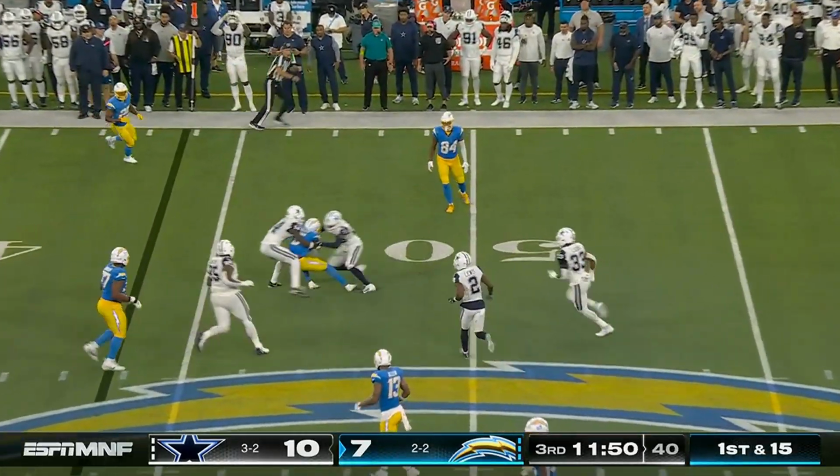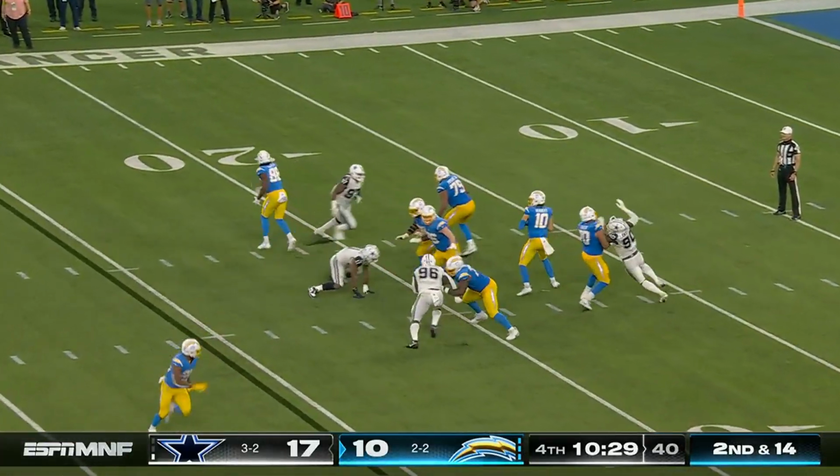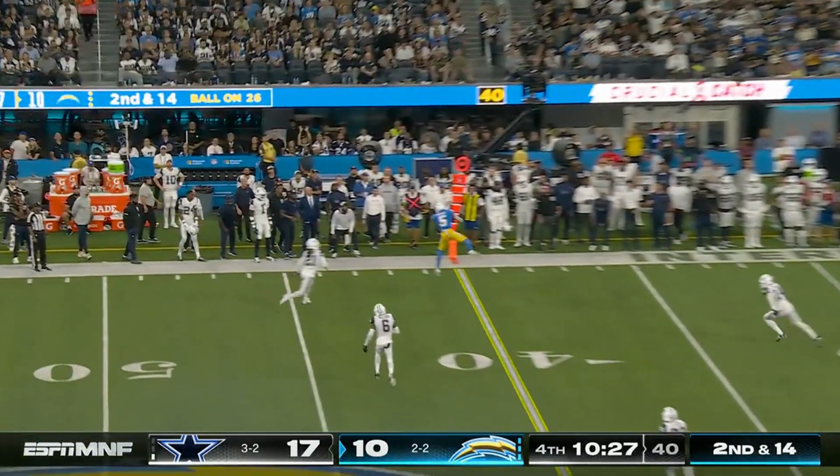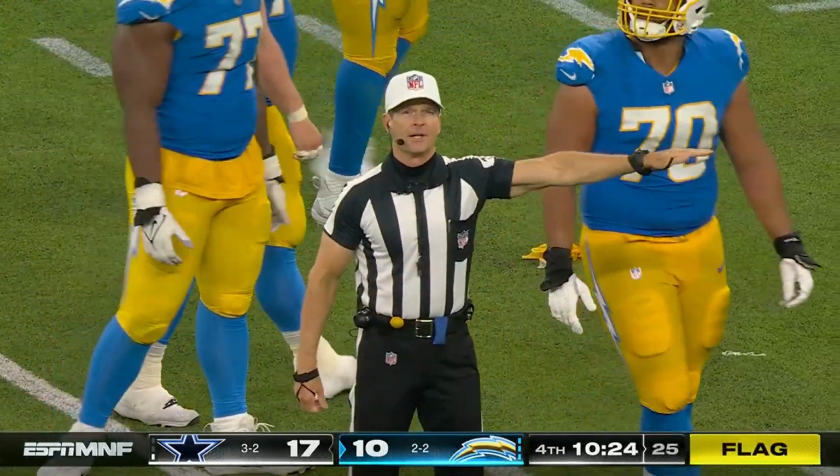First and 15. Pass is caught. One for loss. Pretty good protection again. High throw, but caught. Holding. Offense number 70.